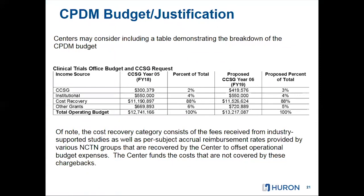Reviewers often ask the percentage of the center's overall CTO budget that is cost recovered and the percentage that is directly supported by the center or institution. We recommend that you include this type of table at the end of your budget justification. Make sure your leadership knows this information so that they can articulate the answer if questioned.